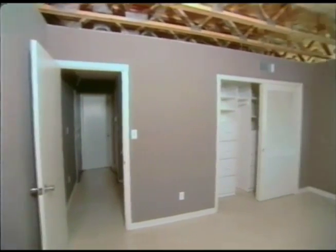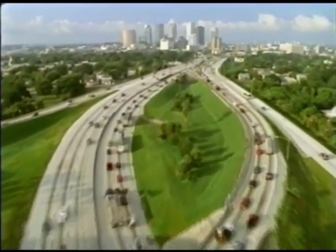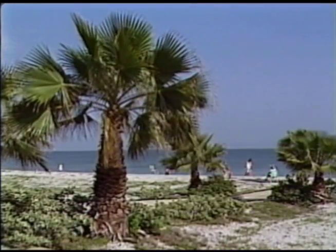Welcome back to Designer's Challenge. Patrick and Margaret Courtney have challenged our interior designers to create a contemporary baby nursery for the daughter they're expecting in a few months. The Courtneys live in Tampa Bay, Florida, and they want the nursery to reflect the tropical feel.